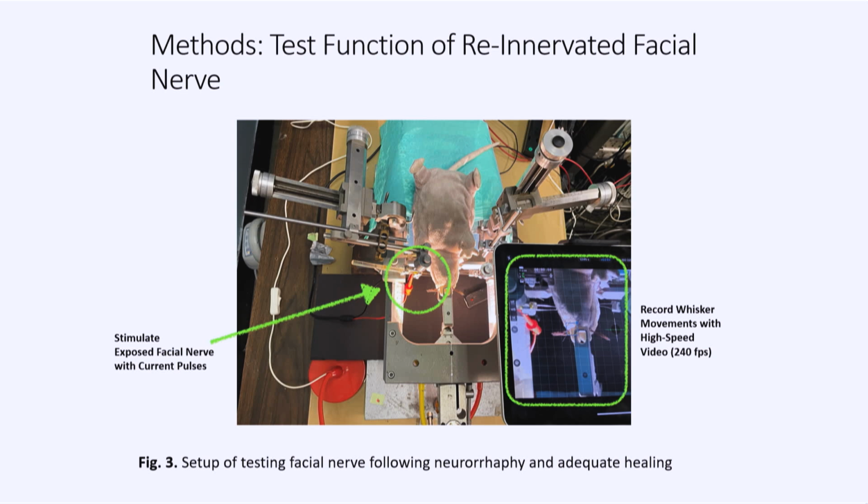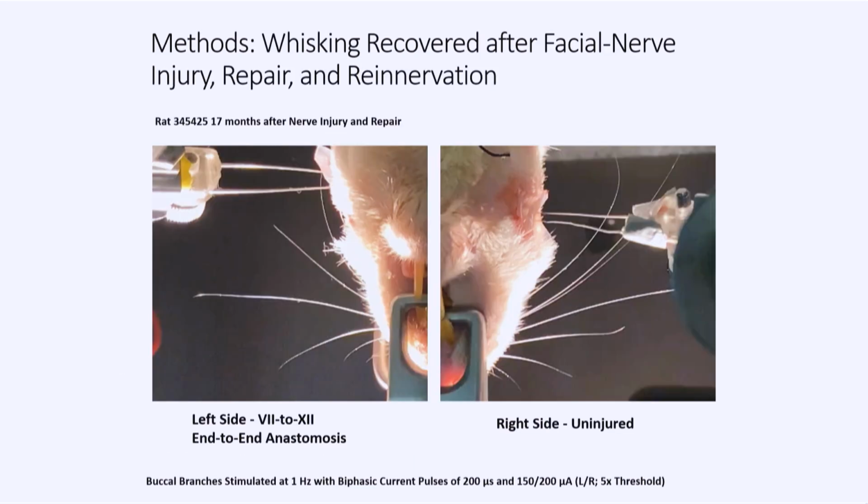In the second part, when we were using the uninjured side to generate impulses to the injured side, the rats were given kainic acid, which is seizure-inducing. So the rats are in status epilepticus, which will then generate spontaneous muscle movements. And we're using literal spontaneous movements of the uninjured side to induce movement on the injured side.